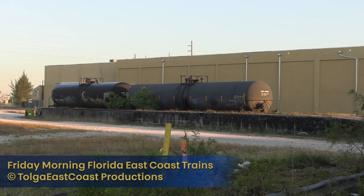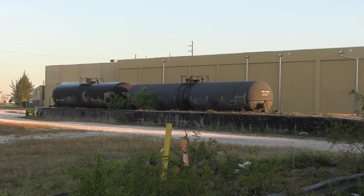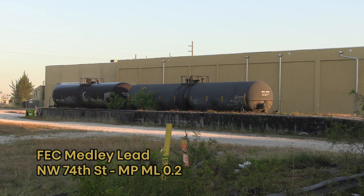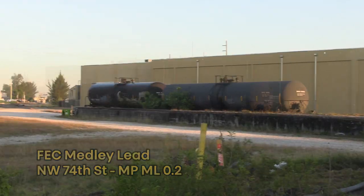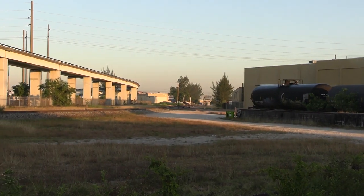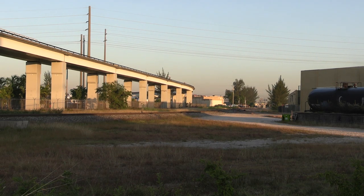I started the day by the Medley team track by FEC's Hialeah Yard. Team tracking is an efficient way to offer cars to be unloaded or loaded at a centralized location. These are going to be loaded with waste oil from Ricky's Oil. And on the FEC, something is coming in to Hialeah Yard.